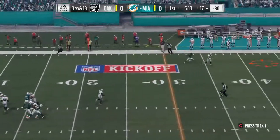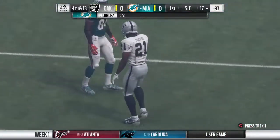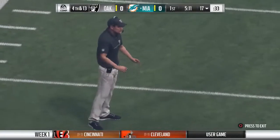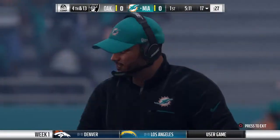Now on 3rd and long, they'll look to throw. And that is incomplete. This defense is not going to make it easy for you. They're a physical group, and we just saw it there on that play. They came in, made the contact, just as he's trying to haul it in.